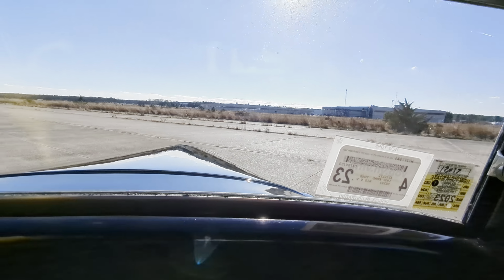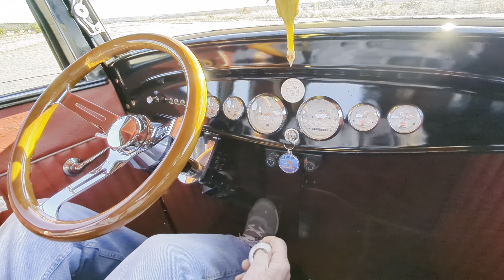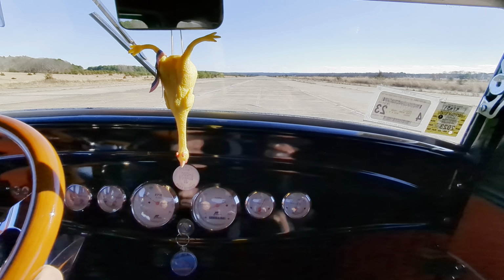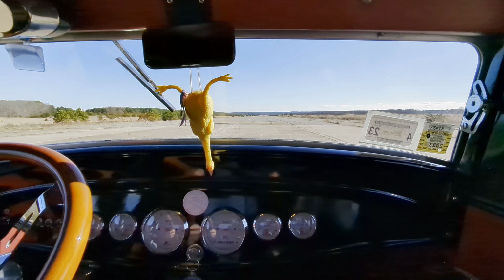Quick ride down the runway? Yeah, sure. Well, I guess I don't need it for this. Yeah, we're not going very far. It's a Turbo 350? Yeah. Slow car shifter. Whoosh, got some juice.